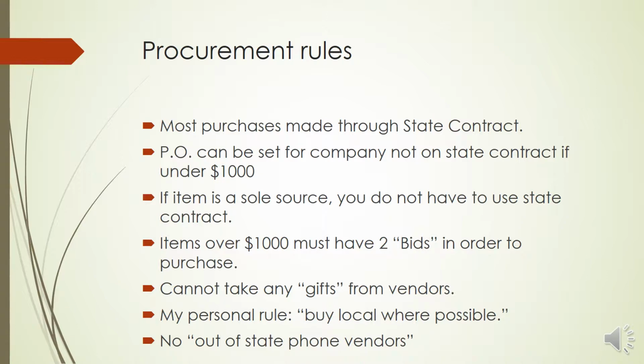Items must have 2 bids if they're over $1,000. So if I wanted to buy a piece of equipment, say a new vacuum, and it was over $1,000, I would have to get 2 bids. I would have to get one from a vendor and then one from another state contract vendor, or even the manufacturer could bid on that product. And as long as I have the 2 bids, it makes it very easy to get the equipment that we need.